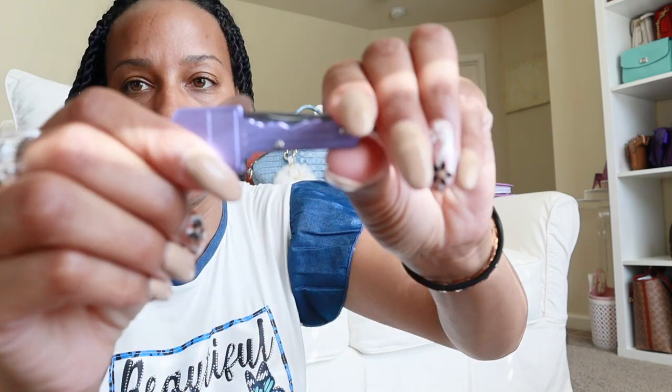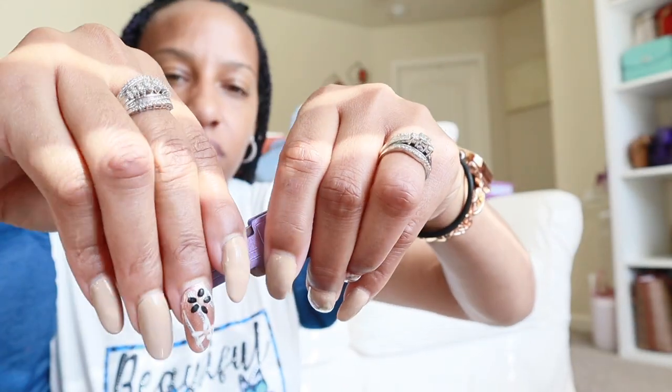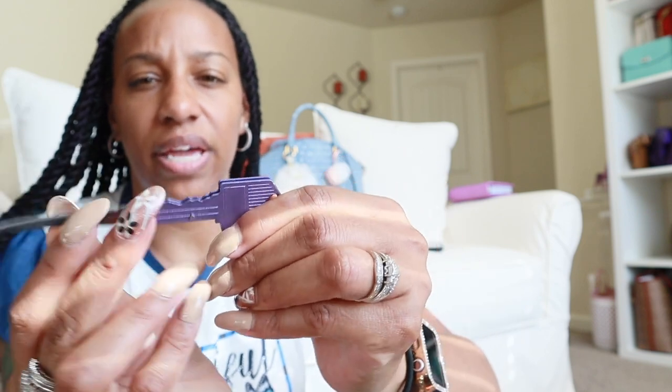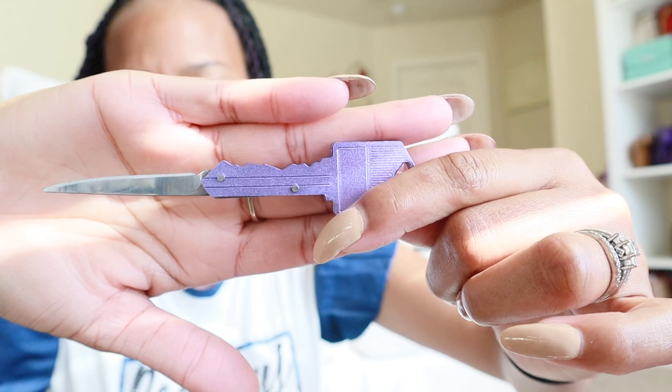So essentially, it looks like a key, but it's actually a weapon, and I feel like I'm holding it backwards, so I have to get used to the way that it comes out. But it is actually a weapon. I wish it was a push button. I feel like you're going to have to be really quick at pulling that out. You're going to have to be ready.